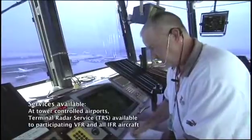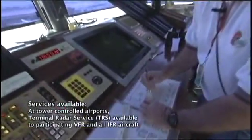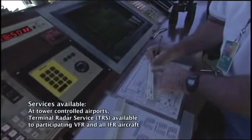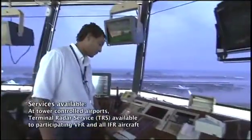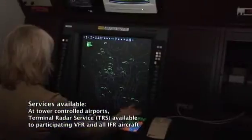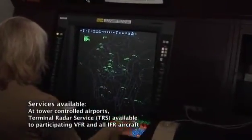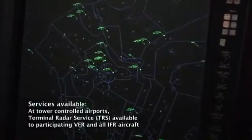One advantage at many tower-controlled airports is that the tower can offer terminal radar service to provide separation for participating VFR and IFR aircraft. IFR pilots receive this service automatically, and VFR pilots have the choice of using it. Since using it provides extra safety, it is highly recommended whether you are operating VFR or IFR.